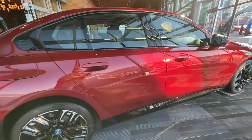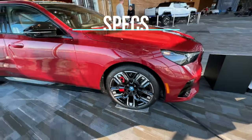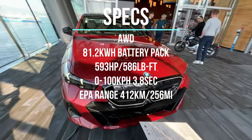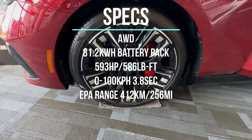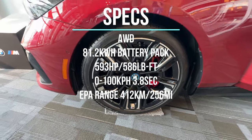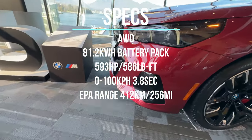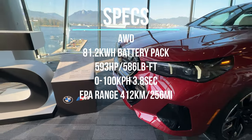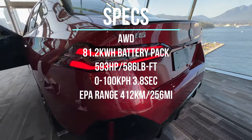Now, this comes in an all-wheel drive variant, of course, with that xDrive designation. It's got an 81.2 kilowatt-hour battery pack, producing 593 horsepower and 586 pound-feet of torque available to the dual motors. What that means is 0 to 100 kilometers per hour in about 3.8 seconds, so that's pretty quick, with a top speed of 230 kilometers per hour for those people that are thinking of the Autobahn.